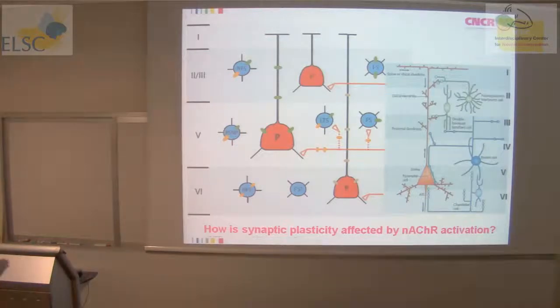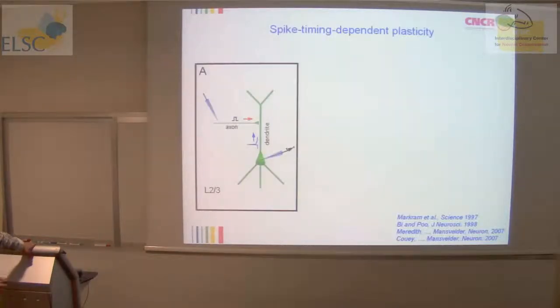There's another question I think somewhere. Okay. So we looked at spike time dependent plasticity. Of course, you all know what spike time dependent plasticity is. Just to shortly refresh your memory, spike time dependent plasticity is plasticity that depends on the precise timing and the order of activity of pre and postsynaptic neuron.